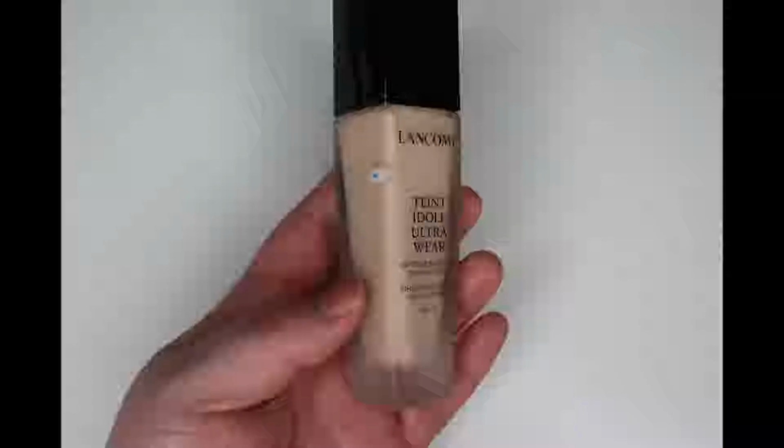My starting foundation of choice is Lancome Teint Idol Ultra Wear. I probably butchered that name, I always do. I have the shade 005, and you can probably see the mark there. I thought I had less than this because I felt like I used this quite a lot when I got this years ago. This is 2 years old, I think, from 2016 maybe. I think December 2016. So it's a bit old. It is still good. I recently tested it. My skin hasn't reacted or anything.